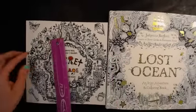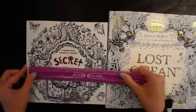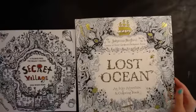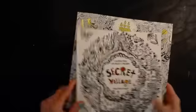These are 10 by 10. So you can see this one's smaller. It is 8.5 by 8.5. So yeah. Let's see the size. So yeah, thank you, Renee. Let me put my little card back in there.